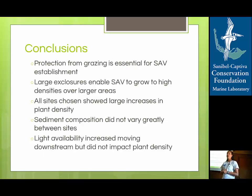So just to conclude the findings that we've seen so far from the study, I think it's fairly safe to say that the protection from the grazing was a really important part of reestablishing these dense beds of seagrass, and that the large exclosures were definitely very successful in doing that. It was especially good to see because even within our exclosures, we were getting these large patches of dense grass, and we weren't seeing lots of expansion beyond the fences.